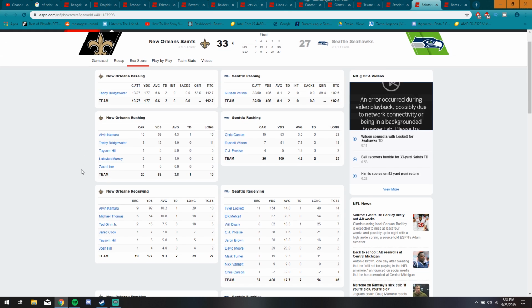Tyler Lockett was something to write home about, 11 for 154 and a touchdown. Great game from him. 2 for 67 for Mr. Metcalf and 6 for 62 and a touchdown from Mr. Will Dissly. Great game from those guys.